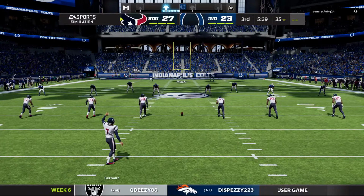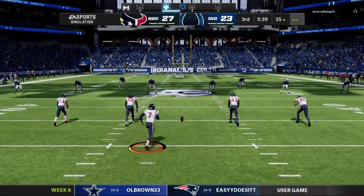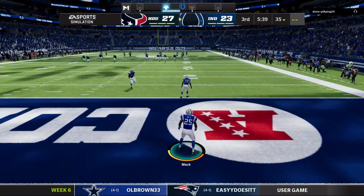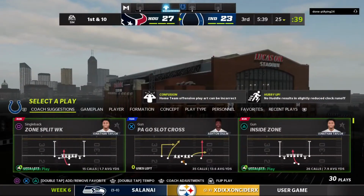Are you going to put a smaller corner on him? Are you going to put a safety who doesn't have maybe the same coverage skills? How about a linebacker? He may have the size, but he's not used to really covering in space. That's why the tight end gives you such a great advantage when you're throwing the football. And this will be a touchback as that sails over the end line.